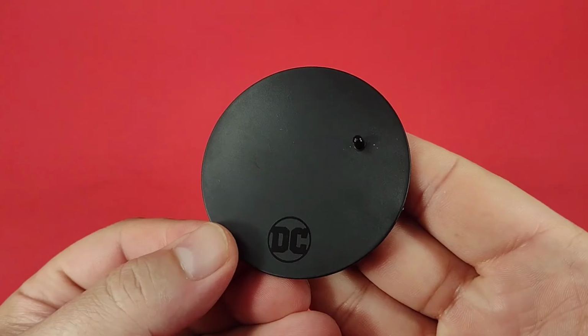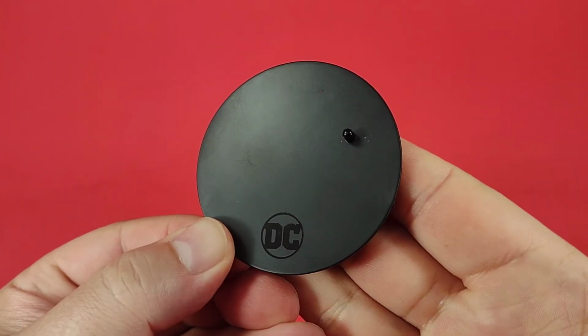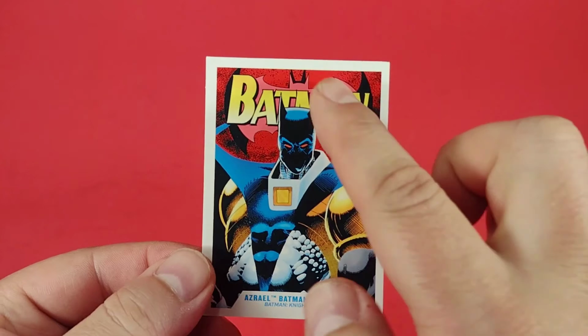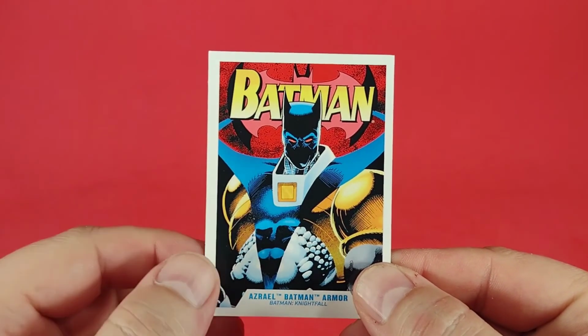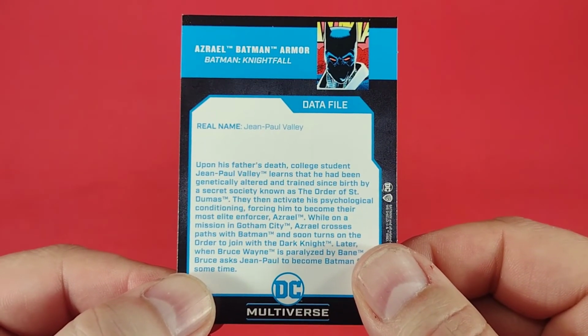Accessories! Azrael does come with the standard DC stand, black circle with the DC logo tampoed on it. And here is the collector card that comes with the figure. Once again, it is that cover of the issue that we saw that's on the back of the box. And then on the back right here, we have a bio for Azrael.